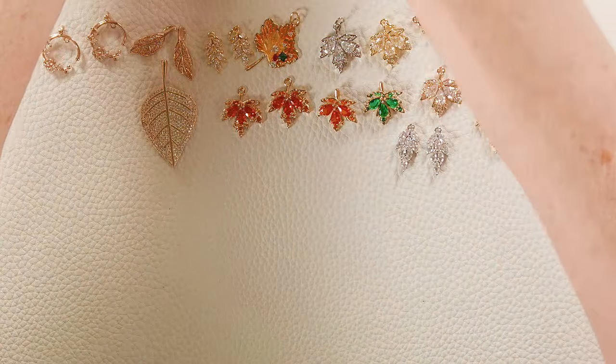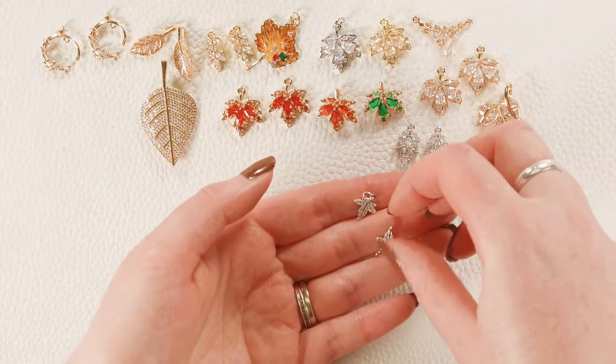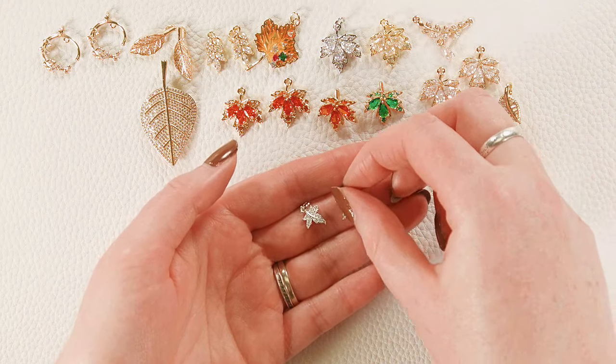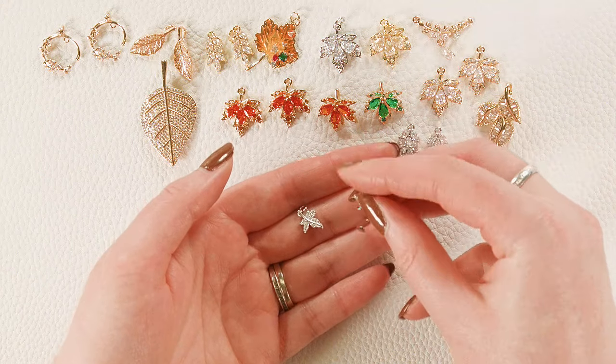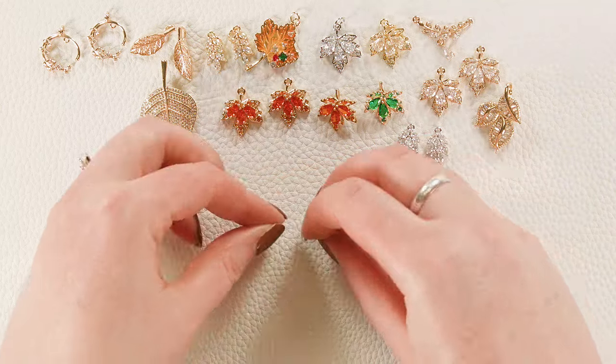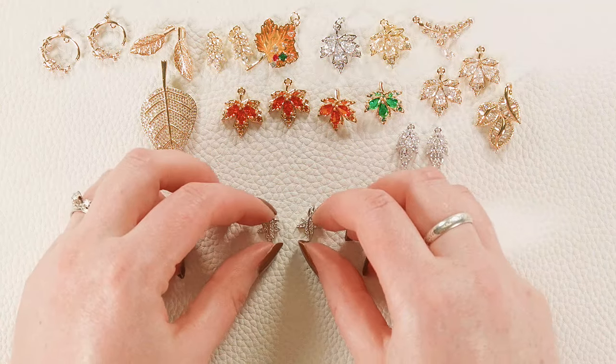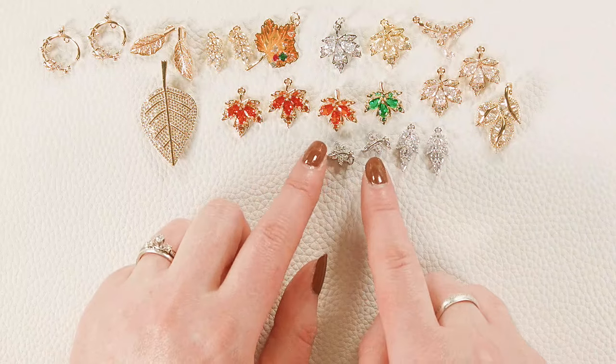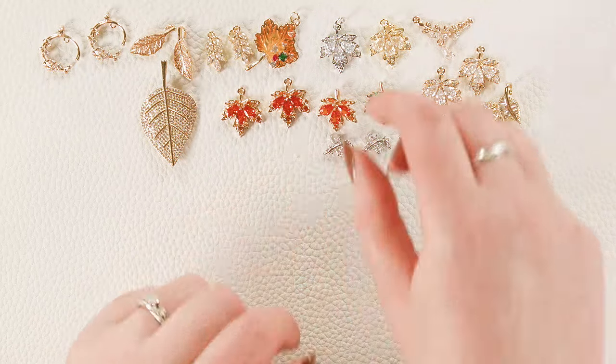Oh, and these are so cute. These teeny, teeny, tiny little ivy leaves. They reminded me of the leaves of Lorien in Lord of the Rings. And they are sold per bag of two. And they're just adorable and sparkly. And again, I could not resist them.